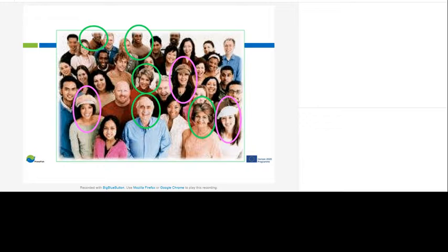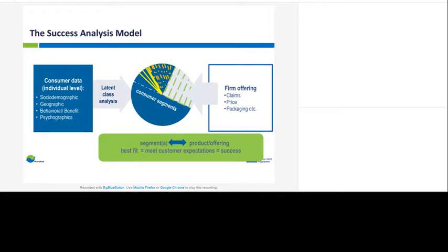But this was just for illustrative purposes. So what we did was exactly this. We started with very detailed and very in-depth consumer segmentations. So individual level, I will show you in a second more in detail the criteria we used, but we went along the very traditional categories of socio-demographic, geographic, behavioral benefit, and psychographic segmentation criteria.